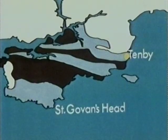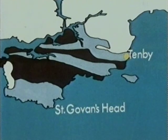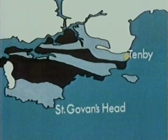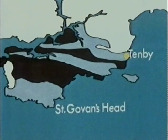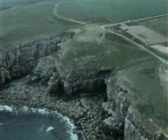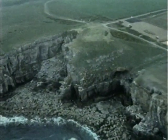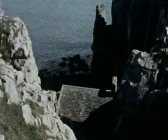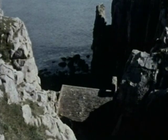On this geology map, you can see the old red sandstone, where it appears at the surface, shown by a darker colour. The lighter colour shows the position of the carboniferous limestone. Let's take a close look at the limestone, where it outcrops as cliffs just west of St. Govan's Head. That's St. Govan's Chapel, tucked into a cleft in the cliffs.